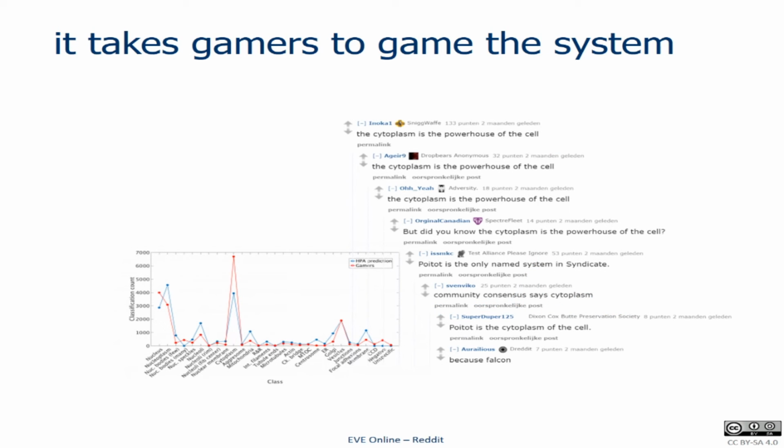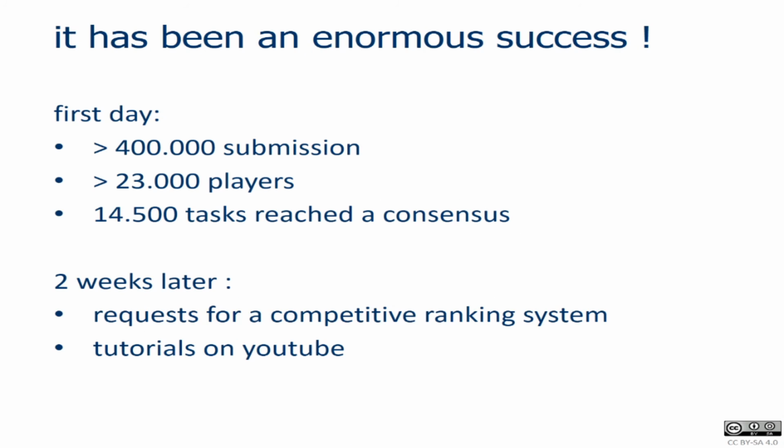It takes gamers to game the system. So what happened there is that players started to realize if they annotate everything as cytoplasm, they would still get rewards. So the everything-is-cytoplasm movement was born. Now, of course, if everybody keeps voting for the cytoplasm, it'll just get boosted. But once this bug had been resolved, it turned out to be a very big success.